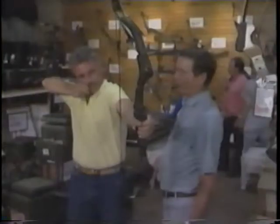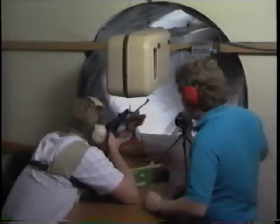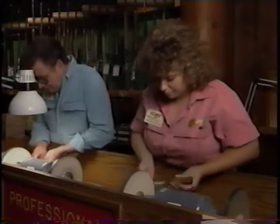Plus an unmatched archery section with bows, arrows, targets, releases, tools, and accessories. And an expert staff is eager to fit, rig, and tune your bow for optimum, customized performance. You can try out your new bow, handgun, or rifle right inside the store on our shooting range or 100-yard lighted rifle tube. This tube is perfect for sighting in your new scope before heading to the woods. And the knife sharpening station will put an edge on your blade that's even sharper than when it was new.